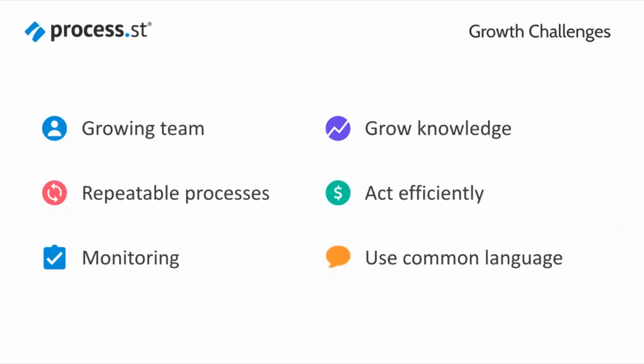How do we ensure we're using best practices and common language? How do we standardize and streamline processes when not everyone is co-located, which is more relevant now than ever? These questions and more were answered when we introduced Process Street into our practices.